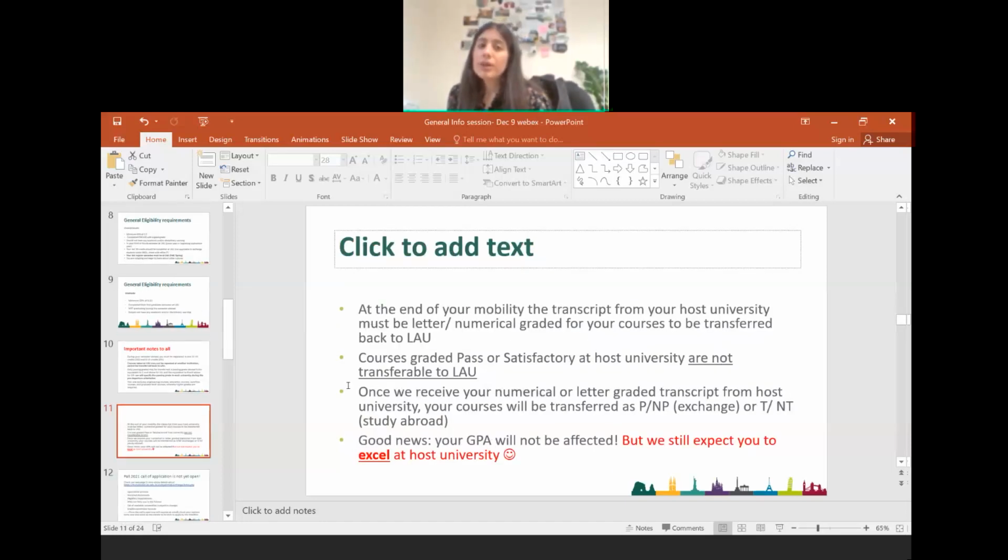So moving on, at the end of your mobility, the transcript from your host university will be sent to us, and it must be letter graded or numerically graded. And by letter graded, I mean A, B, C, D, and numerically graded, it all depends on the universities. Some universities have their grades over 20, over 5, over 7. We will brief you about all of these details during our pre-departure orientation.